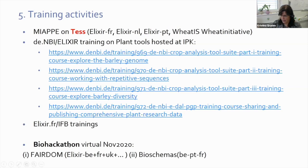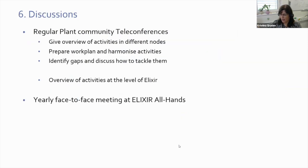And there is a BioHackathon organized in November 2020, where also some of the plant themes or problems will be addressed. Okay, and this is also an important part of the plant community. So we have regular teleconferences where we give overview of activities in different nodes and try to then harmonize them, coordinate, work together. And we also try to identify different gaps and discuss how to tackle them.